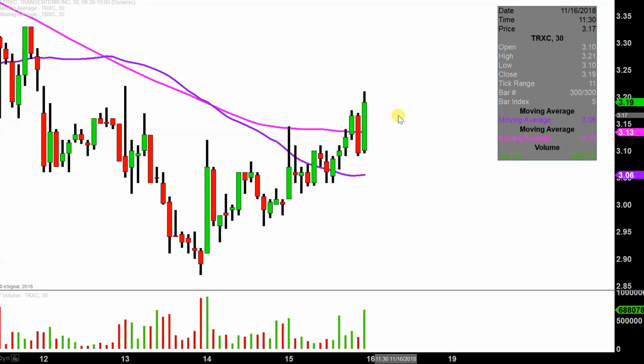Don't mean to state the obvious, but I will anyways. Very nice, kind of methodical, slow, whatever you want to call it, grind in the upwards direction. There haven't been any massive movements. I mean, there's been some good solid candles, don't get me wrong, but it's nothing like in the past where this thing has exploded upwards.